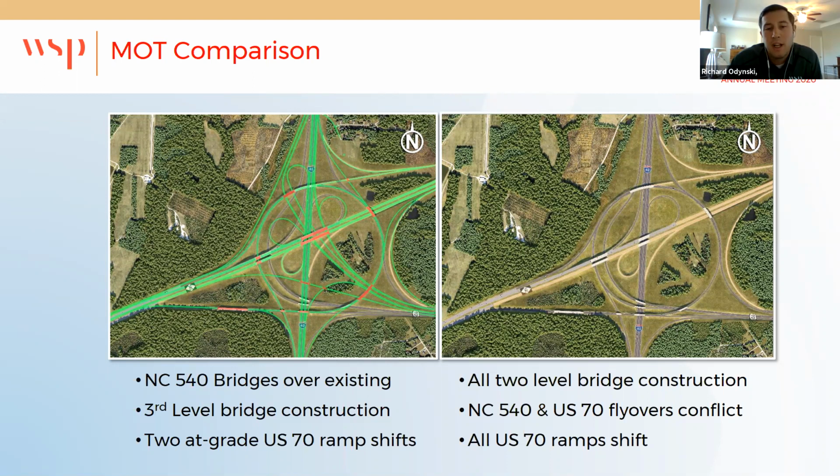But overall, from shifting traffic and the actual work zone interactions with traffic, it probably was a little bit more straightforward. Again, our concept, because we got rid of the three levels, our proposed NC 540 mainline basically went through the two existing US 70 flyovers. So we were going to have to actually move those flyovers, which the original hearing map design was not going to have to do. So a little bit more complexity from a traffic staging and maybe schedule standpoint than the original hearing map design. But overall, a significant reduction in cost from bridge square footage and earthwork.